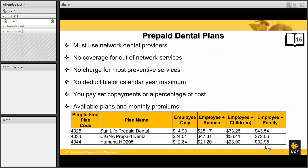So let's first talk about the dental prepaid plans, also known as dental HMOs. Much like a health insurance HMO, the dental HMOs will only work with in-network providers. There is no coverage for out-of-network services. There is no charge for the most preventative services, like an X-ray or whatnot. And then there are no deductibles or calendar year maximums. So you just pay your copay and the insurance company takes care of the rest of the bill.